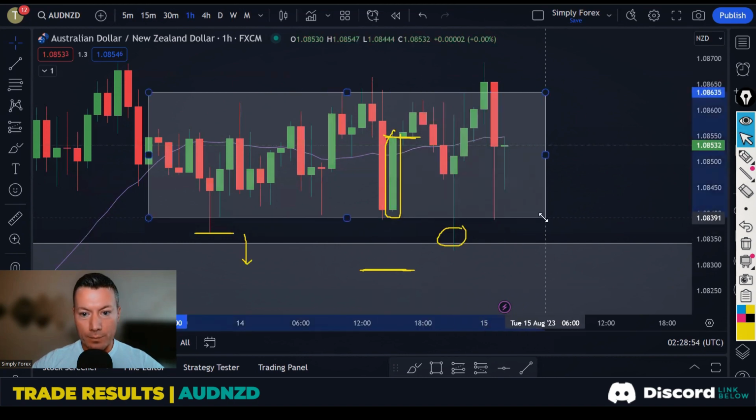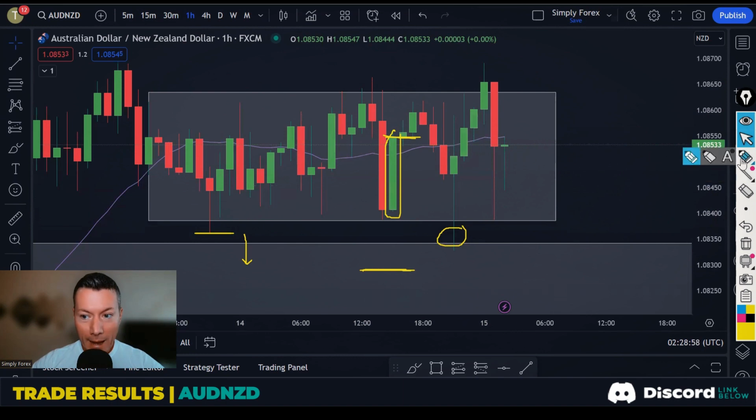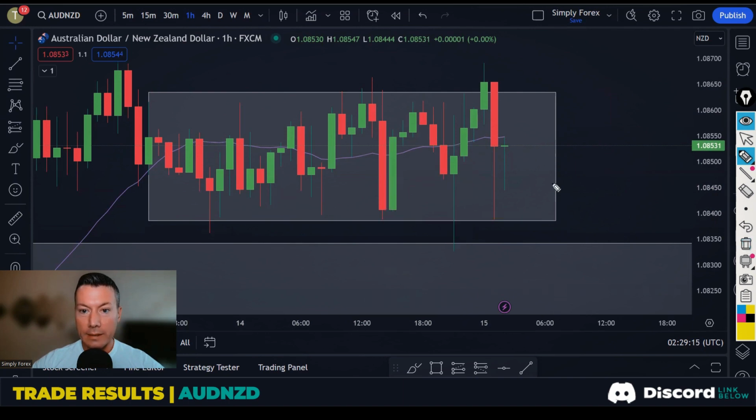There is this box of indecision here. But I'm happy because my bias is to buy this pair. I'm still happy to take bullish candles at the bottom of this price action, and that's what I did with this candle here. So I'm still in Aussie dollar New Zealand, guys.